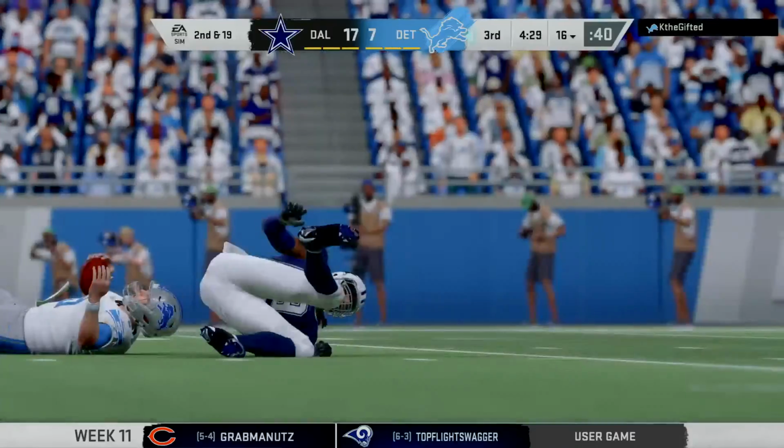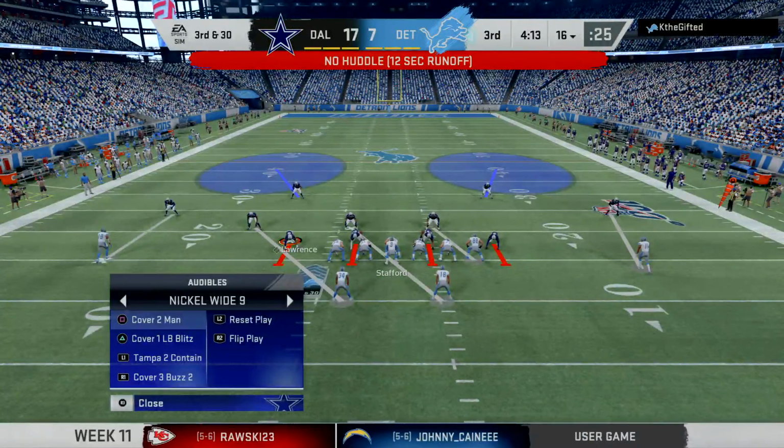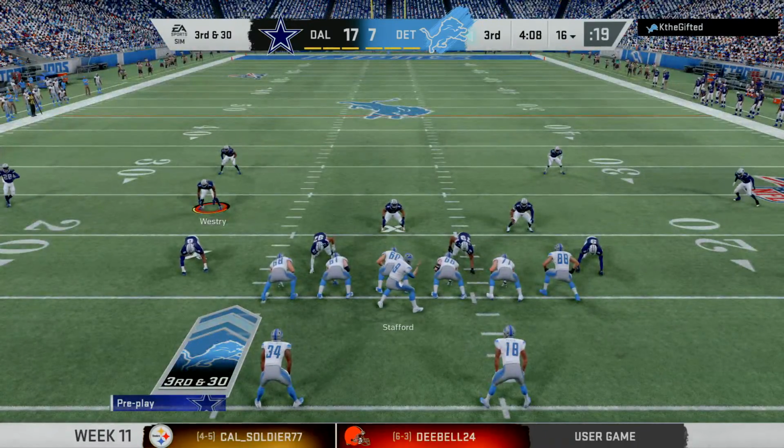Throwing on 2nd and long. Stafford nowhere to escape, and he goes down. Jalen Smith charging hard from that linebacker spot, and he drops him for a loss of 11. Brings up 3rd down.